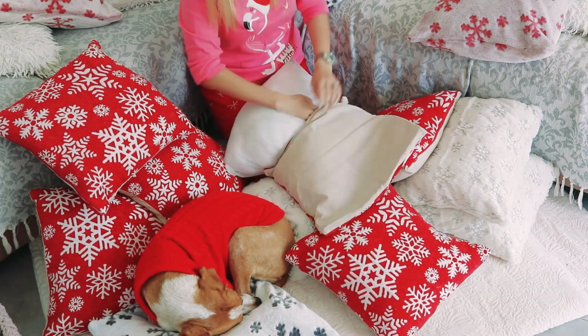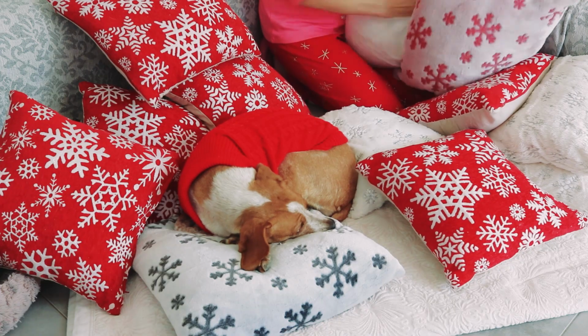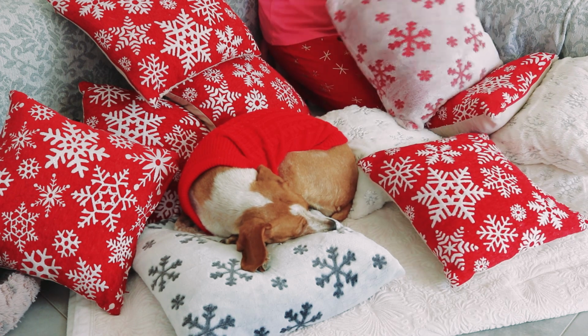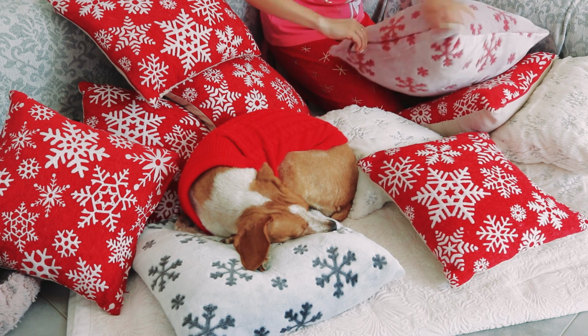I love the snowflake detail on all these cushions. It's so beautiful. The red and the fluffy white cushions with the sequins are for the 3 sofas downstairs, and the super soft grey, like Boo Boo has his head on right now, and the burgundy that I'm fitting are for our bedroom upstairs.